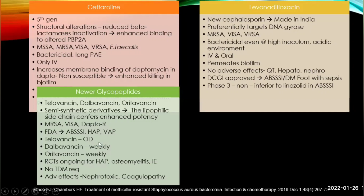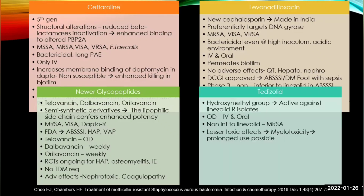Again, the most lucrative thing about these newer drugs is the dosing. For telavancin, OD dose is sufficient. Dalbavancin has such a high half-life that it can be given weekly once as well, similarly oritavancin. Again, the RCTs are ongoing for treatment of other infections like osteomyelitis, and they do not require TDM. And as an adverse effect, being a glycopeptide, nephrotoxicity remains as one of the adverse effects.